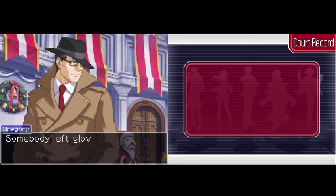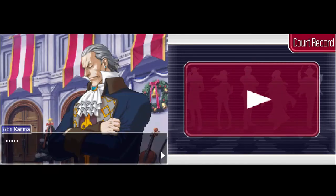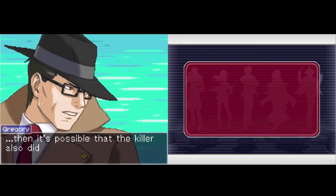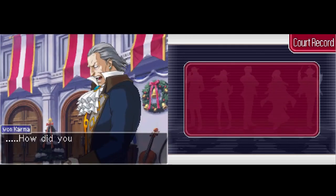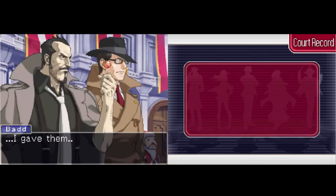Take that. Somebody left gloved finger marks on one of Mr. Master's desserts. If these were the killer's finger marks, then it's possible that the killer also didn't leave any fingerprints on the murder weapon. How did you know the state of the crime scene? I gave him permission to investigate.